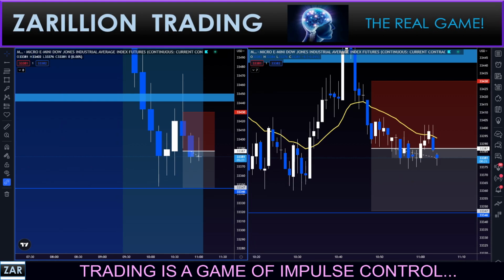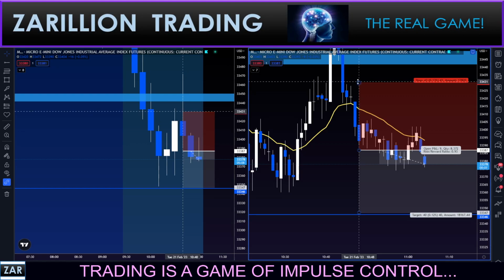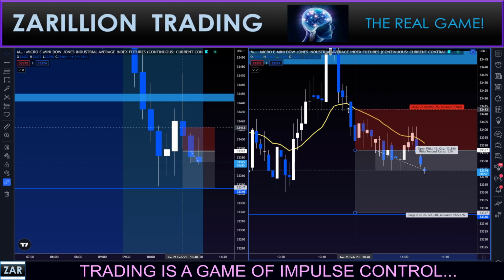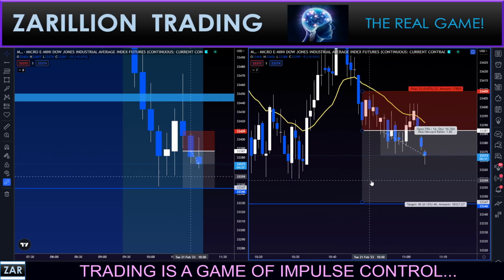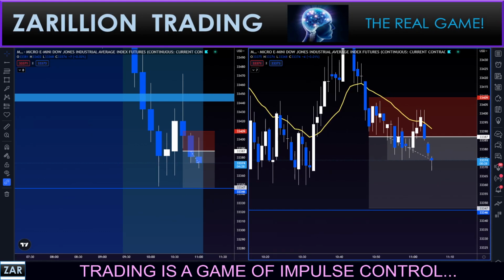Alright, getting a little whippy and wishy-washy in here. Alright guys, I'm going to take my 1R stop and I'm going to move it to 0.5R. We're at 0.5R now. Half of 1R risk for a 40-point potential gain here. 0.5R risk. It's dynamic trade management.